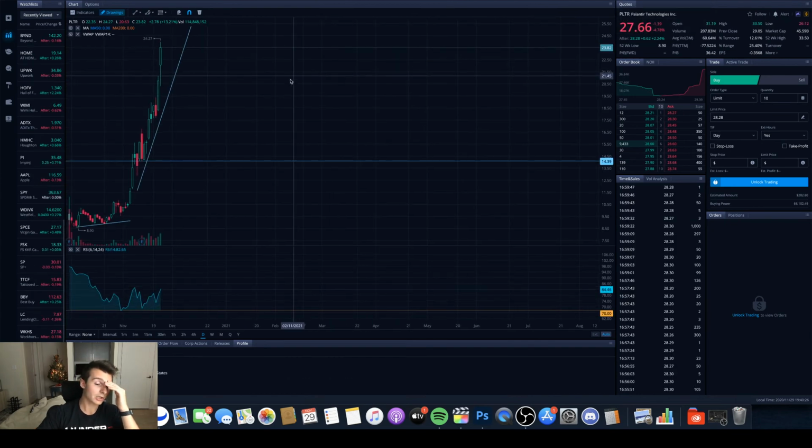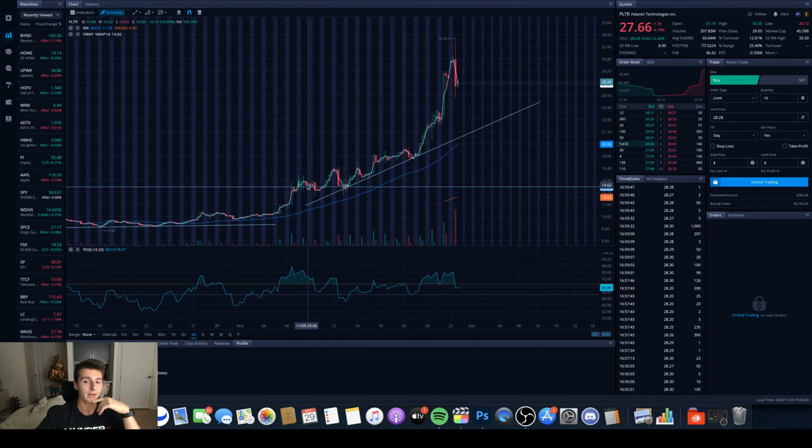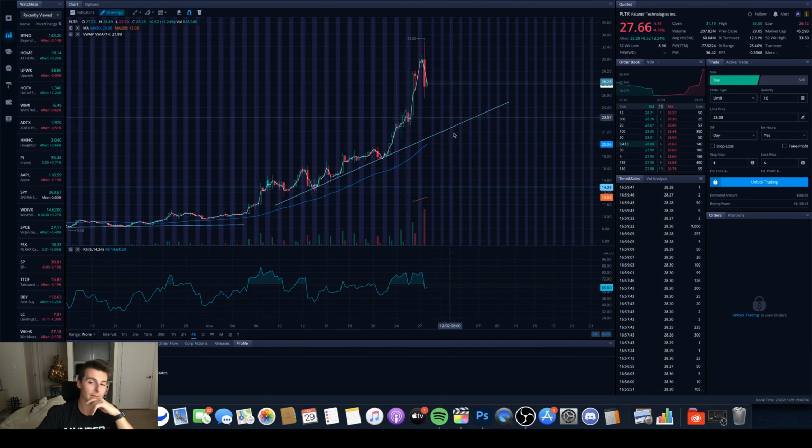PLTR is one that we've been watching. Let's take a look at the 4-hour chart. It's definitely something that I think can come down, ideally towards this trend line. So the mid-20s would be a better spot, in my opinion. If it drops down to like 23, that would be an awesome entry. But it can certainly keep going. There's no one saying it can't.